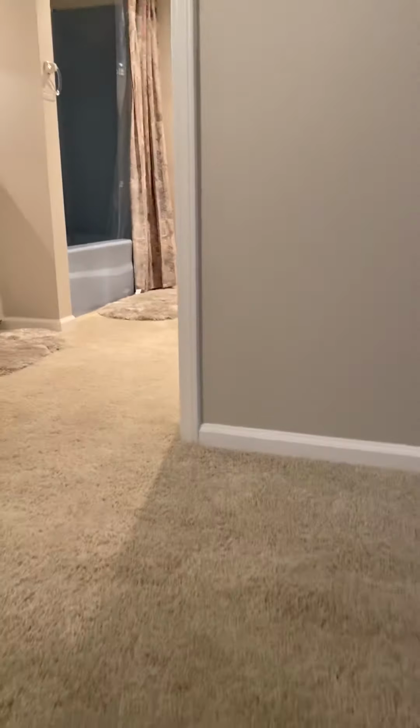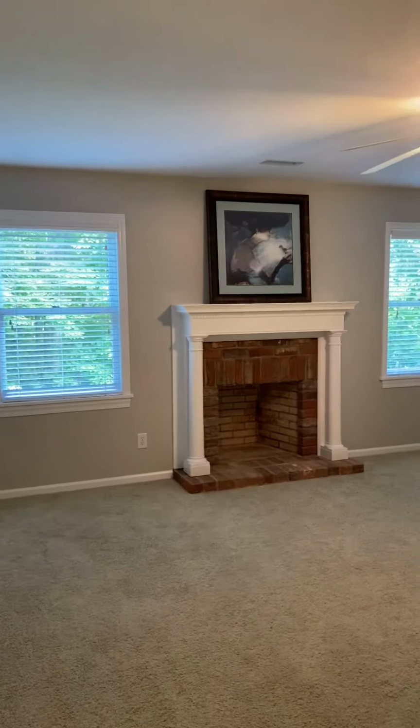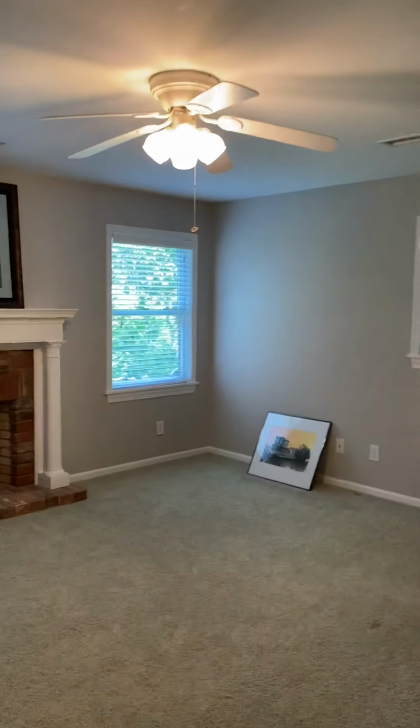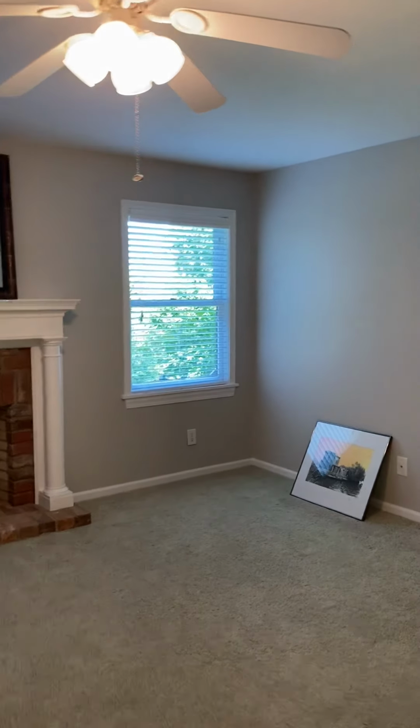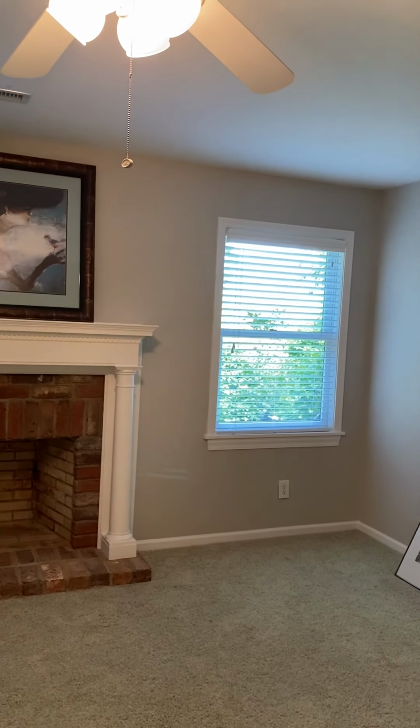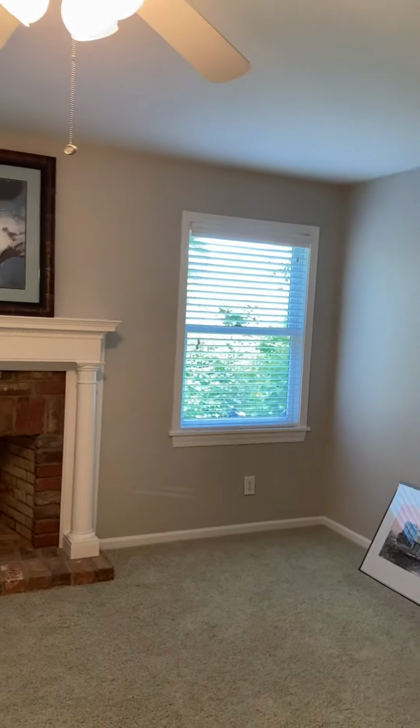On the landing, when you go right, you will be in a huge master bedroom, also with a nice fireplace. Very large. Nice morning view through this window of Grandfather Mountain. And a little nook where you could put a little coffee bar, wine bar. Very easy access.